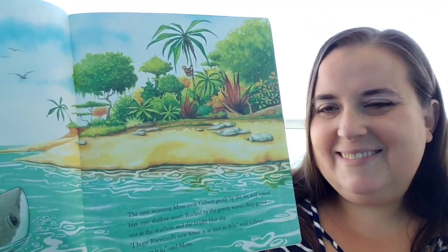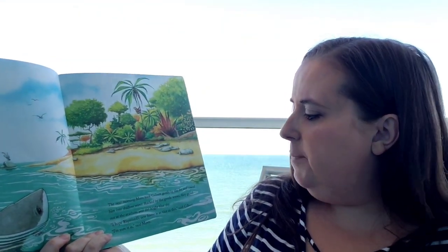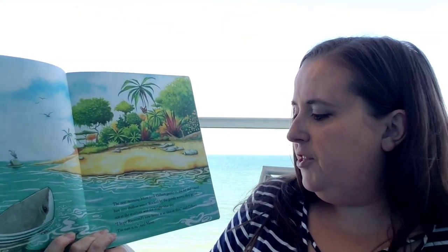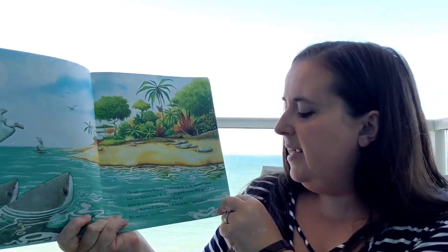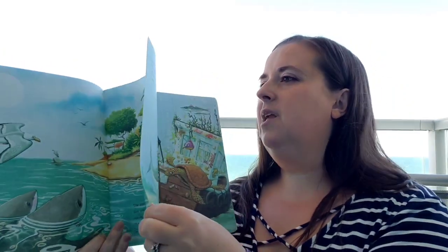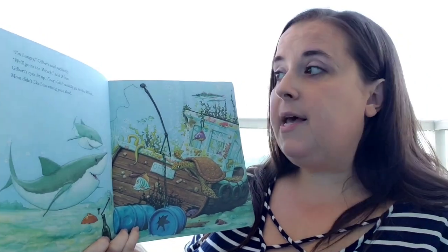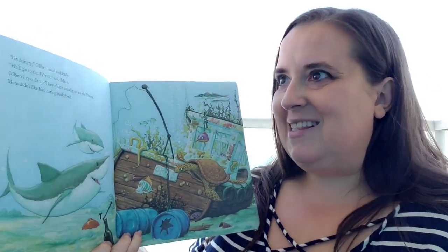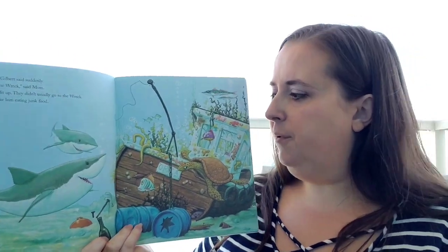The next morning, ooh, that's beautiful, isn't it? Mom took Gilbert gently by the fin and towed him into the shallow water. Rocked by the gentle waves, they stared out at the seashore and the bright blue sky. "I hope Raymond's new home is as nice as this," said Gilbert. "I'm sure it is," said Mom. "I'm hungry," Gilbert said suddenly. "We'll go to the wreck," said Mom. Gilbert's eyes lit up. They didn't usually go to the wreck. Mom didn't like him eating junk food.